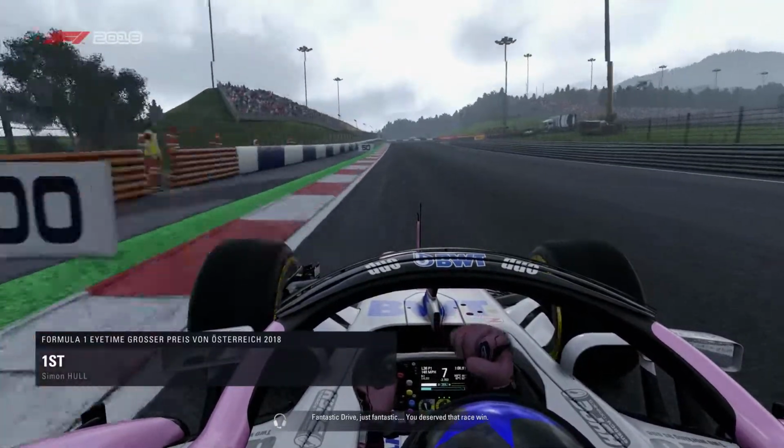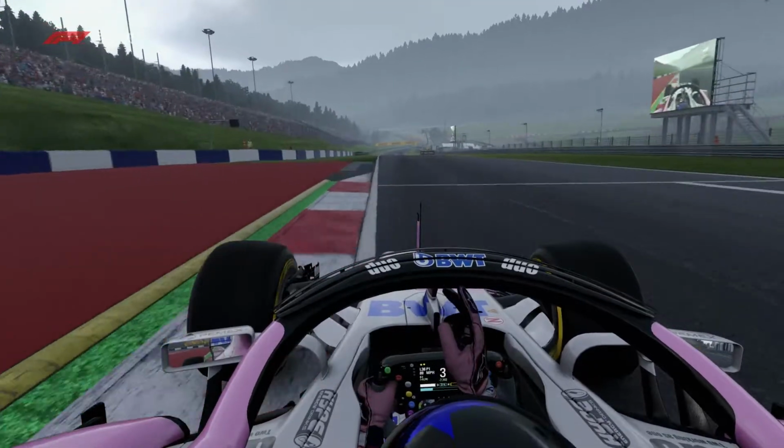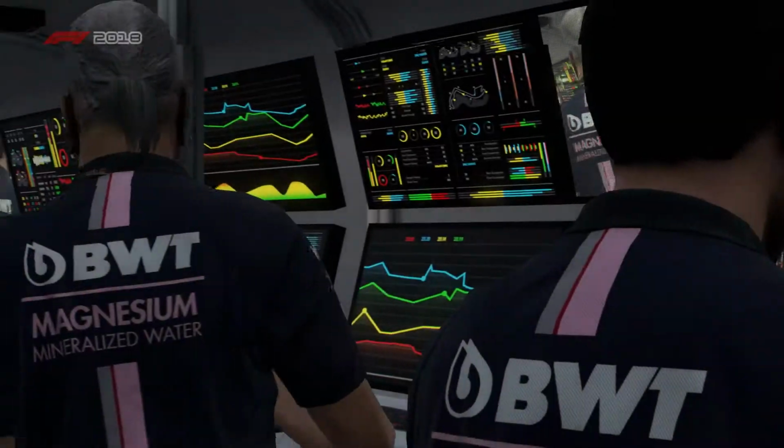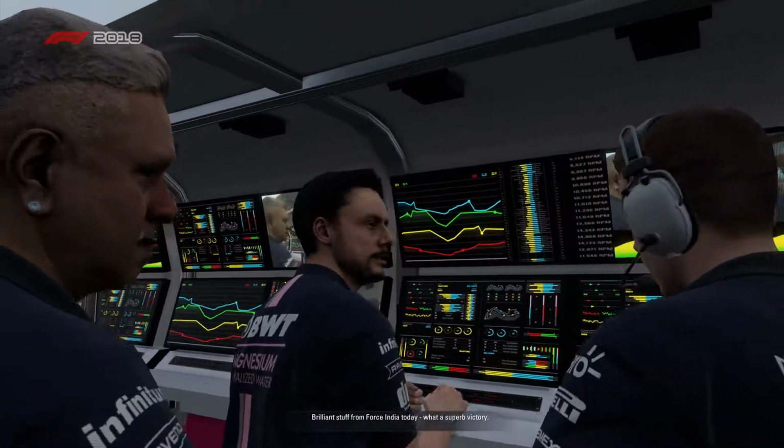Fantastic drive, just fantastic. You deserved that race win. Brilliant stuff from Force India today. What a superb victory.